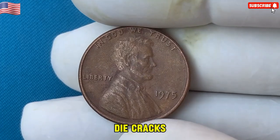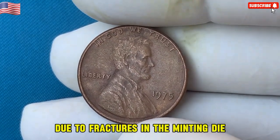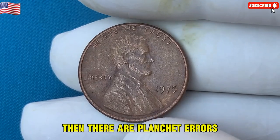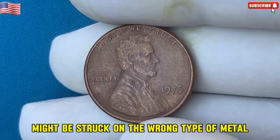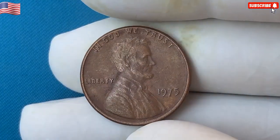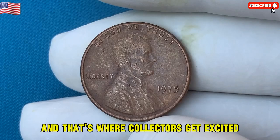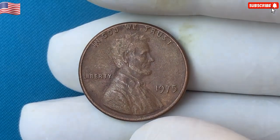There are also die cracks, where the coin appears to have raised lines or splits due to fractures in the minting die. Then there are planchet errors, where the coin might be struck on the wrong type of metal. These are extremely rare, but when they happen, the resulting coin becomes one of a kind, and that's where collectors get excited. Now let's talk about condition.